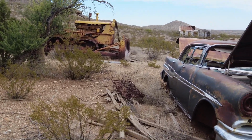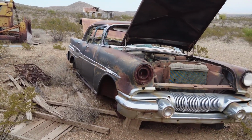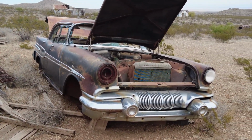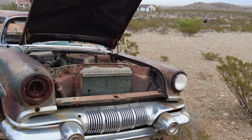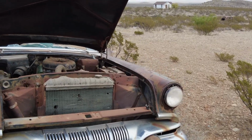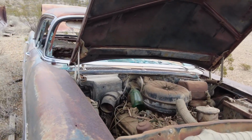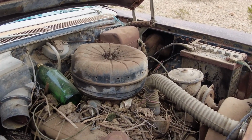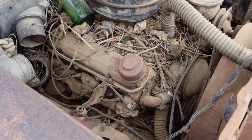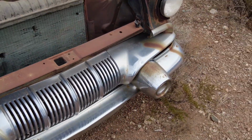Hello, I'm back at my new favorite ghost town, but this time I'm going to do a more in-depth look at a couple things. Maybe give a shout out to some people that helped me identify some of them. This is the Pontiac. We popped the hood on it, and it's in really good shape, actually. It has the battery. It has the engine. It's even got a headlight.